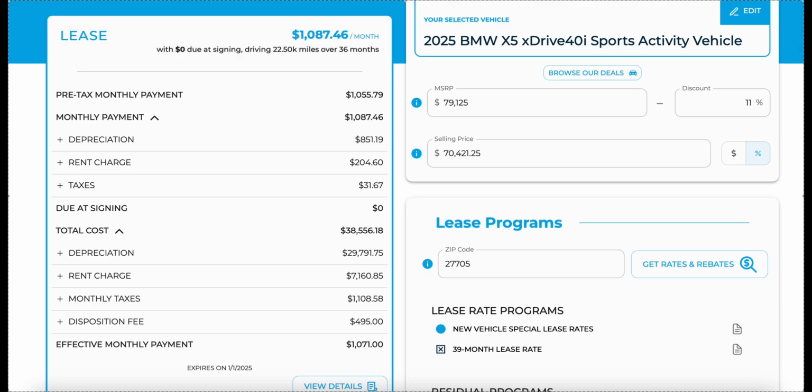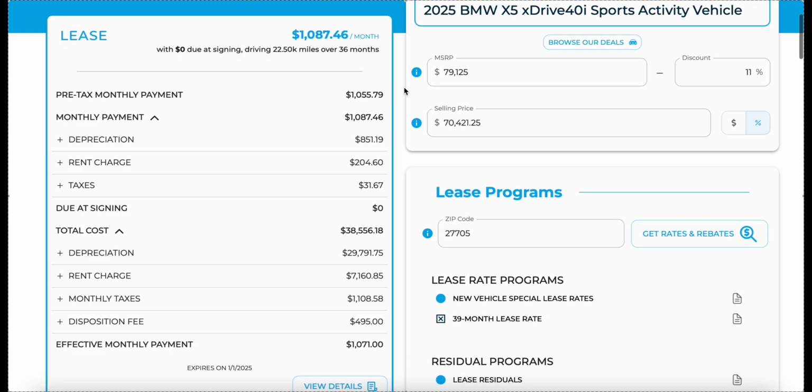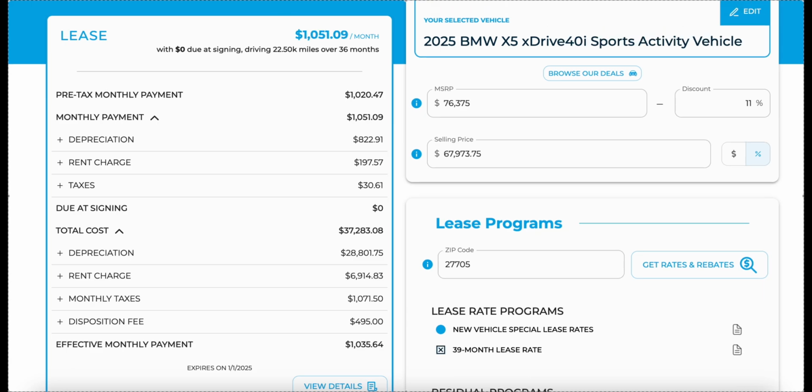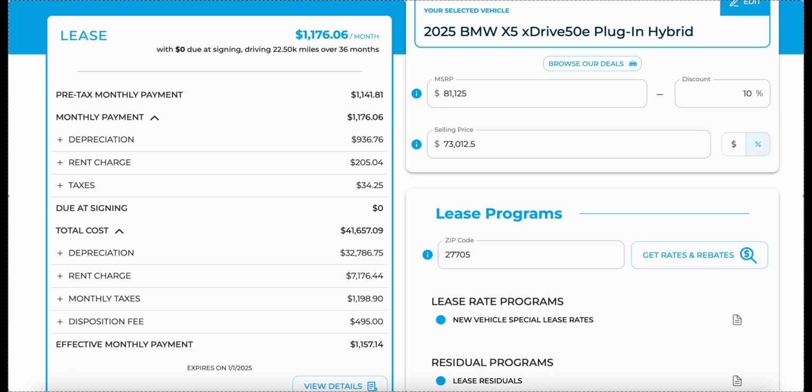I do think that if you are going to be leasing these SUVs, it's worth getting the plug-in hybrid. For that extra $100 a month, you're getting not only a vehicle that can potentially cost you like no money in fuel, depending on your daily commute, but you're also getting a more powerful SUV as well. So that's just nice to have. I would personally lease the 50e plug-in hybrid over the regular X5s.